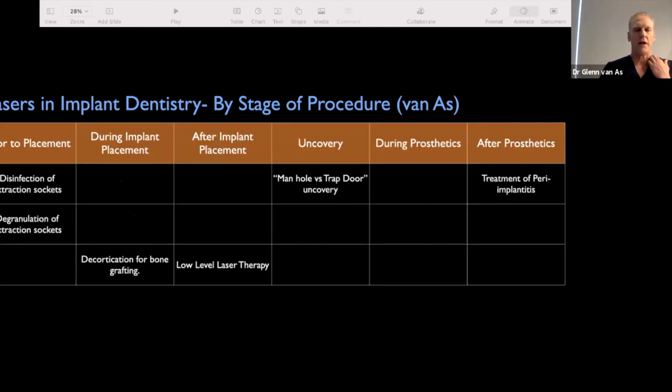Due to time, I'm not going to go through all of this. I'm going to give you a little viewpoint of some of the things where I use it routinely, and we'll cover these areas in the time that we have remaining, and hopefully this will give you some understanding of some of the excitement that's around for lasers in implants.